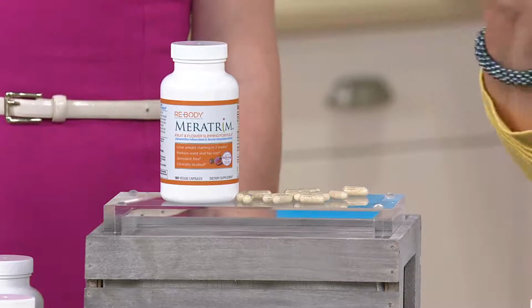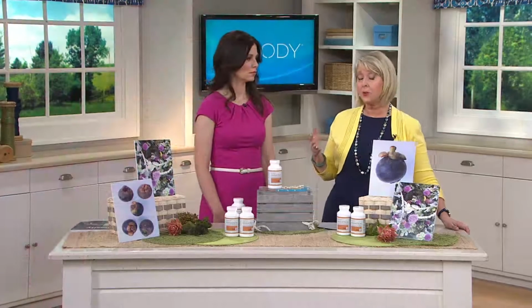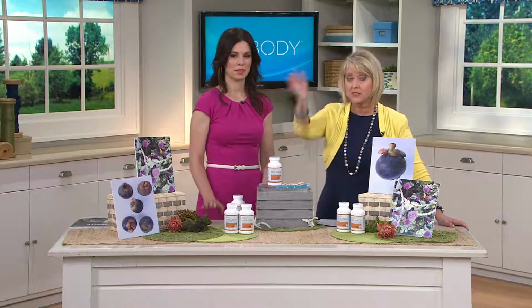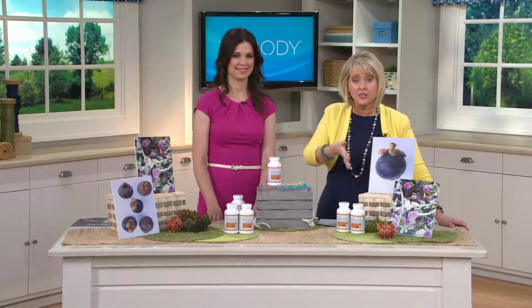With any of these products we're talking about, if you have any questions, get it home, take it to your doctor, check with your doctor. It doesn't matter if it's the Sap Slim, the bars, this or whatever.